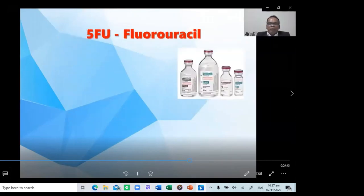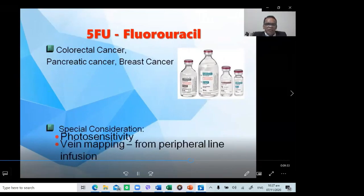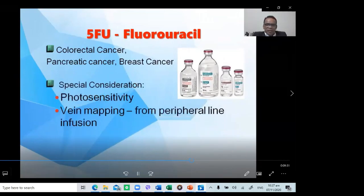Next, 5-FU or fluorouracil. This is used to treat colon cancer, pancreatic cancer, breast cancer, head and neck cancers, and many other cancers. This is an old drug. This drug can cause photosensitivity. So you must instruct the patient to avoid direct sunlight, to avoid darkening of the skin, or you may see vein mapping from the peripheral line of infusion. You can see dark spots on the skin of the patient.